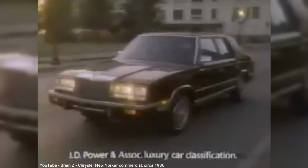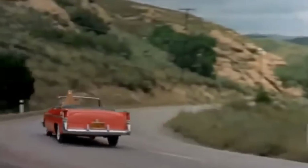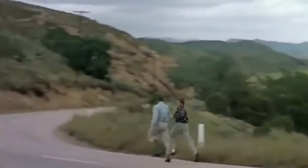Today, if you are younger than the millennial generation, you may not even recognize a New Yorker on the road, if you can find one. But if you're a boomer, you may still remember riding in a classic New Yorker as a kid, back when the name New Yorker, for a car anyway, was truly synonymous with luxury.